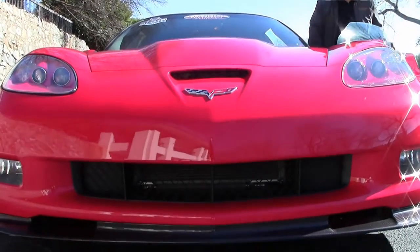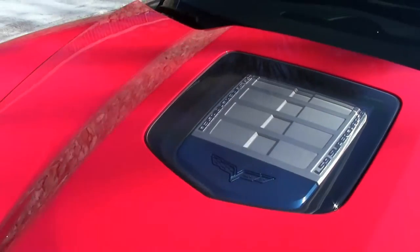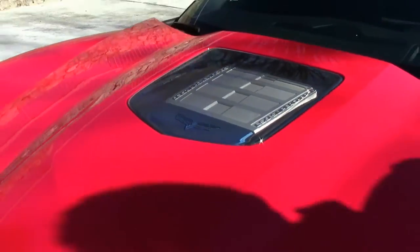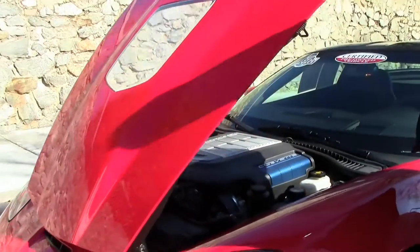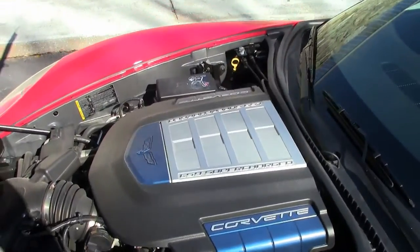As you can see from the video, the paint on the car is flawless. Of course, that wonderful hood to show off the LS9. 638 horsepower of fun.